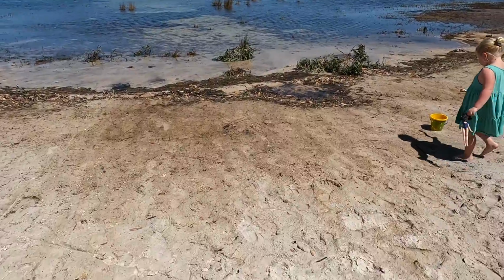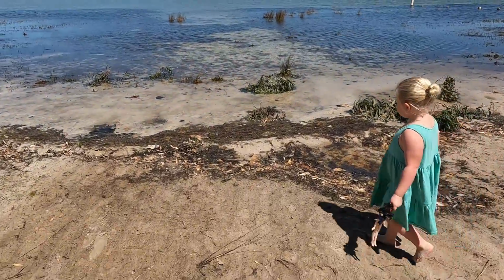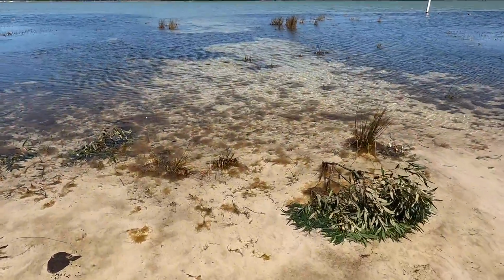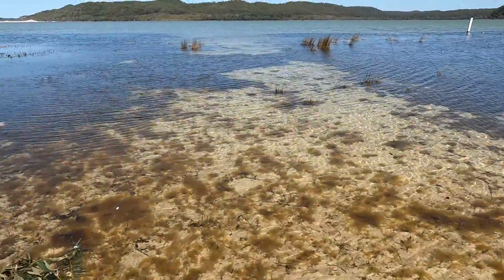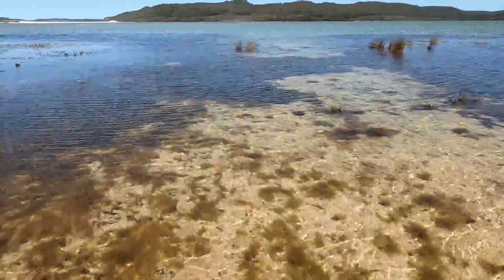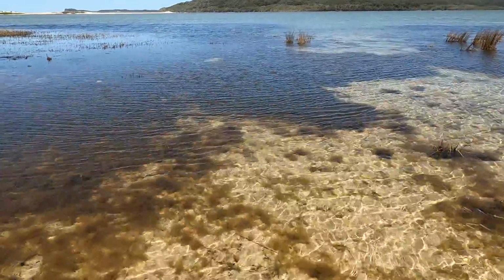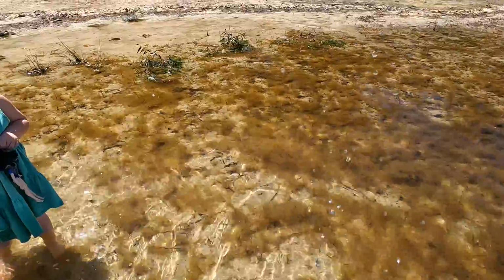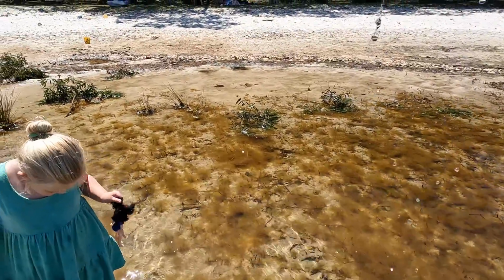Alright, we're just going out to check our potty mullet trap. Pretty sure there's a heap of potties in there. Got our little assistant here. Turned up the barbies in the water. Oh, look, we got a couple of potties. And a couple of toadies. And a couple of little whiting.